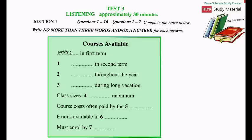Hi, I've come to ask about the English courses you run for international students. Oh, right. I assume you're a student at the university. Yes, I've just started. Okay. Well, we've got a range of courses. It depends what you think you need and how much. We can't run everything at the same time, though. So, for example, in this first term, we are just doing a writing course.